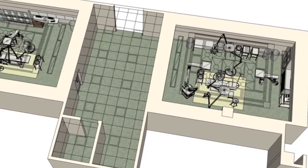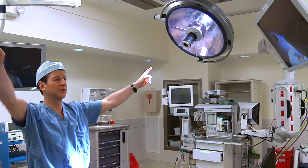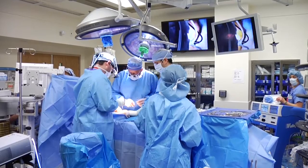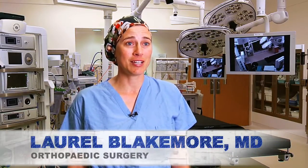Each operating room is approximately 750 square feet and is equipped with a digital system that allows us to route high-definition video and control medical devices with the touch of a button or with voice commands, and do it right from the sterile field. So the equipment in here is really exciting, and it's really going to make it easier for us to do the best job we can taking care of kids here in the OR.